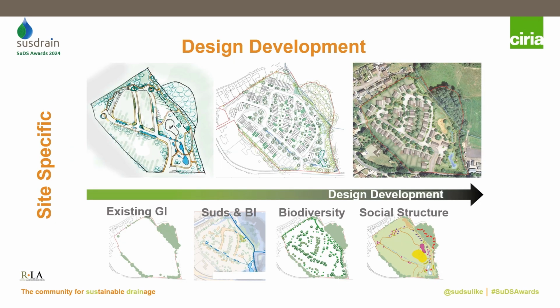The design within the site boundary then evolved, taking into consideration the land aspects as well as the complex architectural requirements for the homes. Through various interdisciplinary design iterations, the green and blue infrastructure was seamlessly integrated with the social infrastructure and architectural ethos for the scheme, creating a place for people and wildlife to call home.